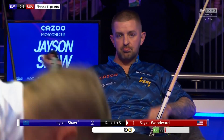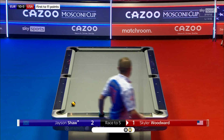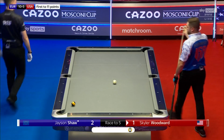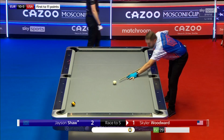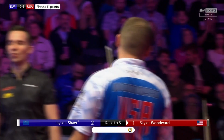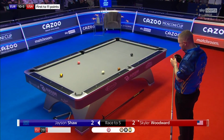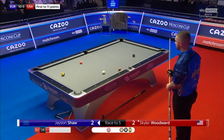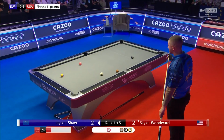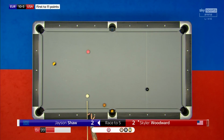What a swing in the momentum. How quickly it can all turn in this game. Just a few moments ago, I think we were all fully expecting, the way Shaw was playing, that it was going to go 3-1. Instead of which, it's 2 apiece, and Woodward has the break in the next rack. Again, an option for a bank shot to the side pocket where he's standing, Michael. All kinds of things happening swiftly.